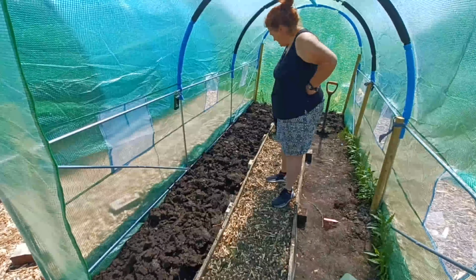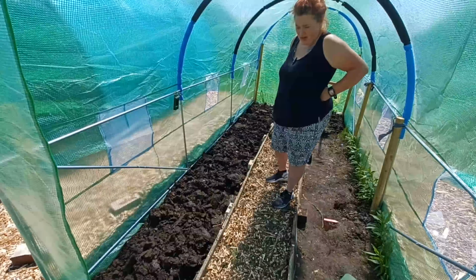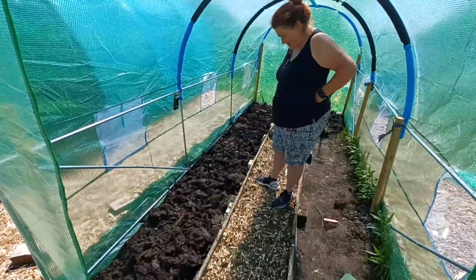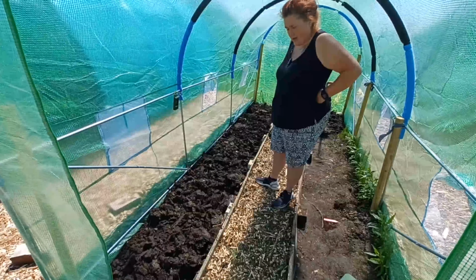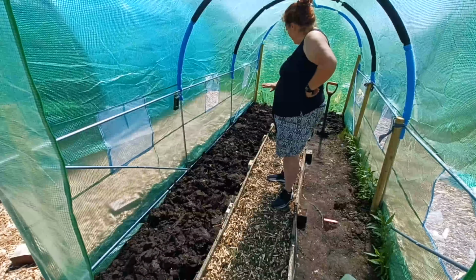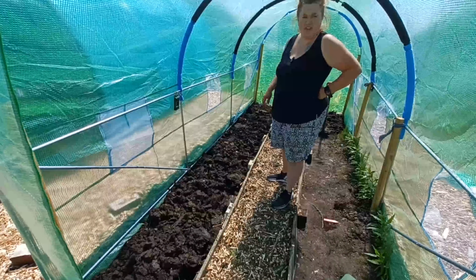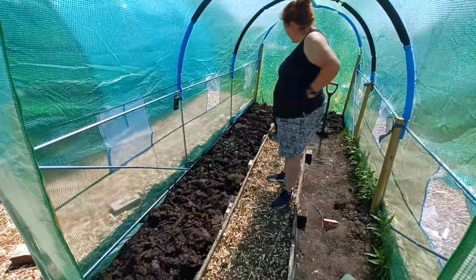See, I've dug one side over. It's like bloody concrete, to say I've dug this twice over in the past. It's hard work today. I'm out of puff. I've done this side and I've done the back.